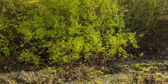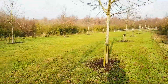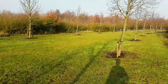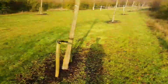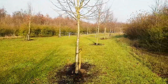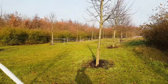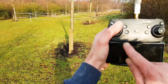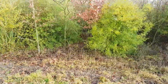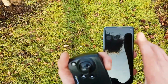170. 180. Still no sign of the drone. 190. Ooh, close to the end. Uh-oh. Luckily we have a solution. We have a Wi-Fi analyzer on my telephone, so we can test and see if you can pick up the Wi-Fi. Let me first stop the recording, because no drone. 200 meters. Whew. We're gonna take out the phone, and here we have a Wi-Fi analyzer.